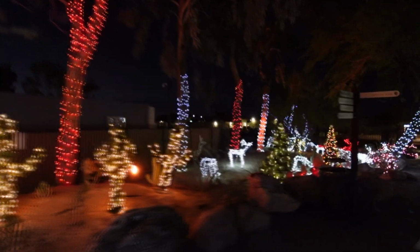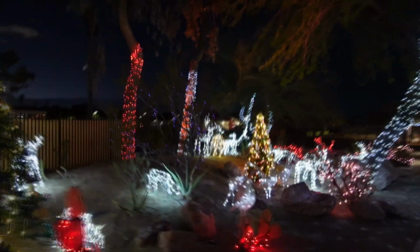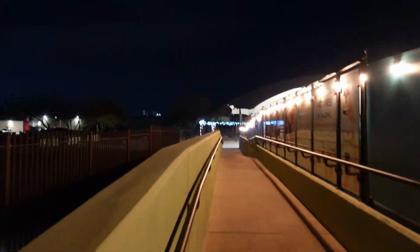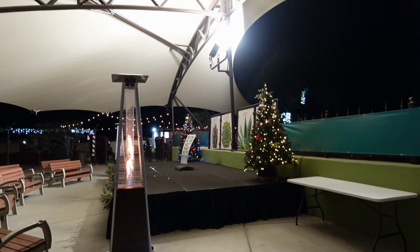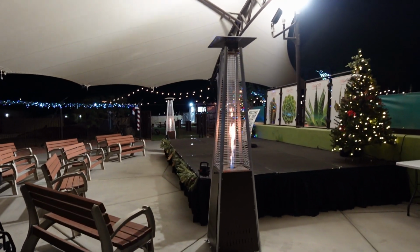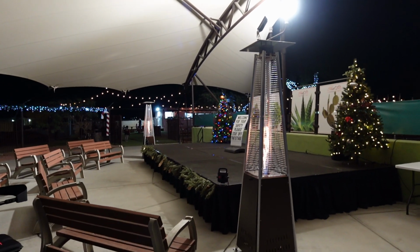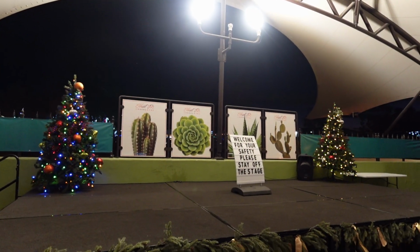Over here, we're coming up on some reindeer. Well, they're guiding us up this ramp here. Don't know what's on the other side, but when we get there, we'll find out. And we come up here, there is a stage. They've got the flames lit up to keep people warm. It is going to get down in the 40s tonight. Currently, it's in the mid-50s and kind of comfortable. And it says, for your safety, please stay off the stage.